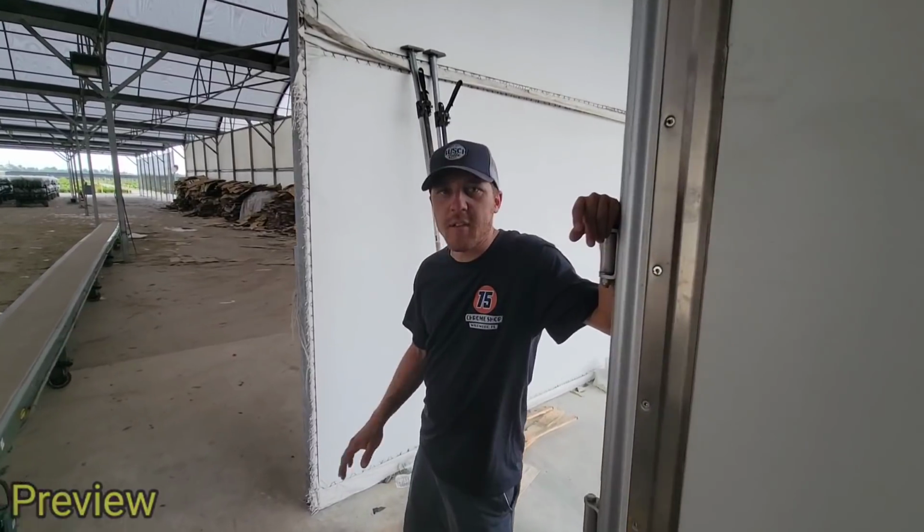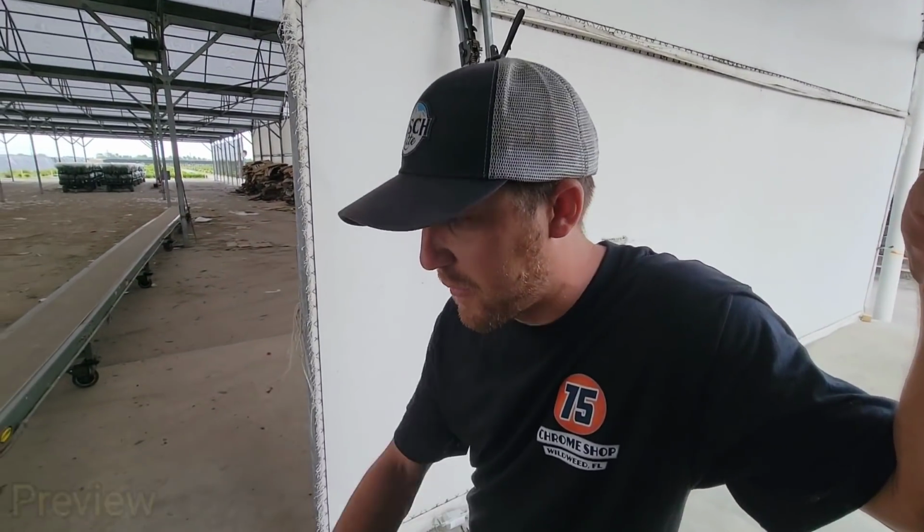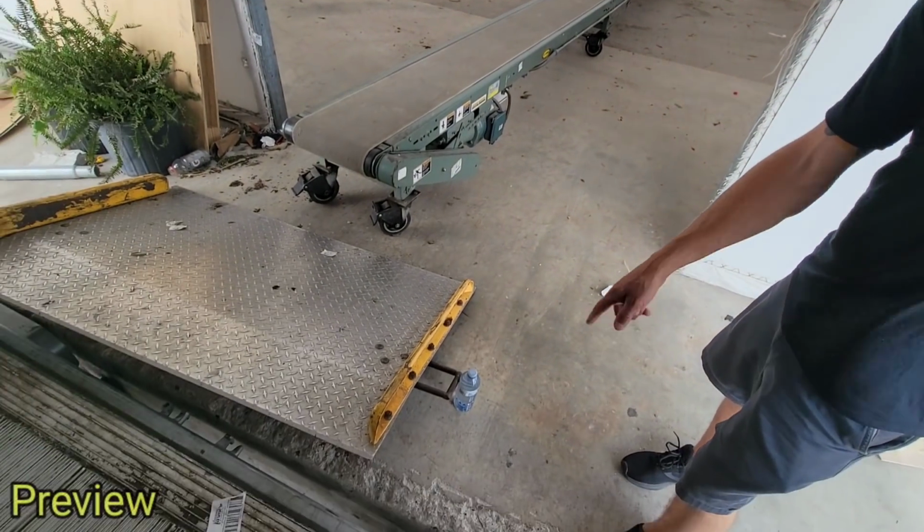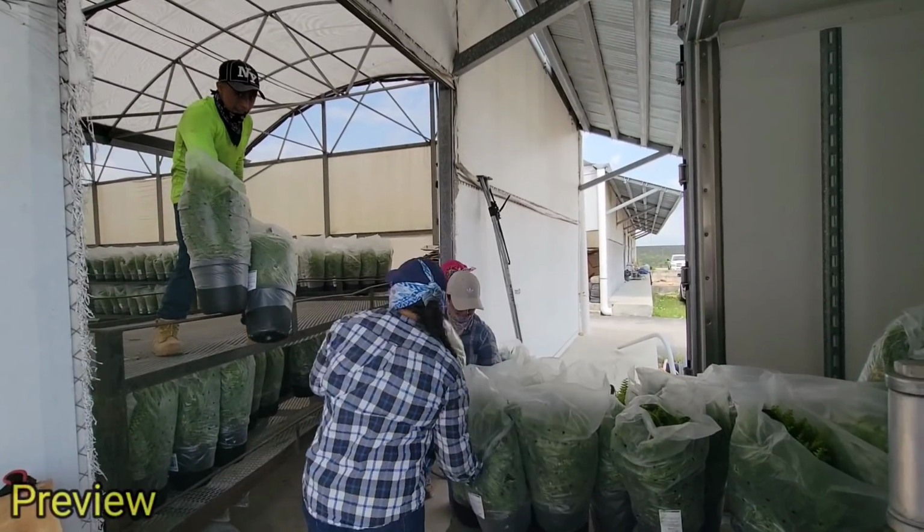This is one of the customers. A lot of them kind of load in this familiar way, but this is just a hand ramp, so it'll lay on the back of the trailer right up against the concrete.